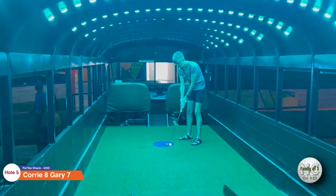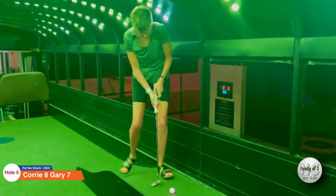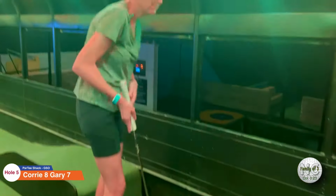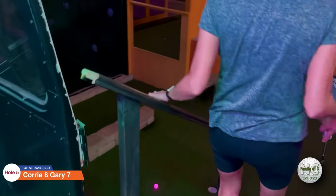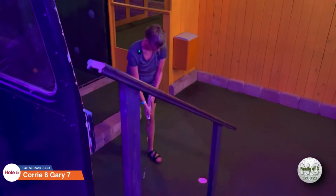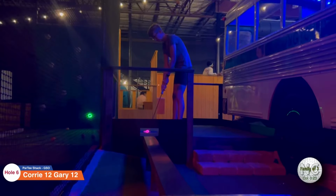Here's Corey on number five in the party bus. Whoa. We're a little tall for this bus, especially when you're standing on the wheel well. Oh man, it didn't drop in the hole. Oh, the hole stopped it at least. It stopped it. Didn't do that for me. It just rolled on by for me. Nice job.